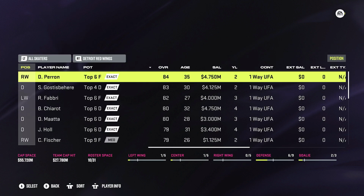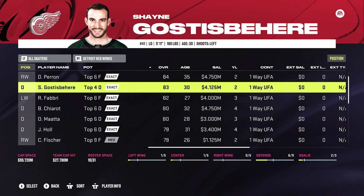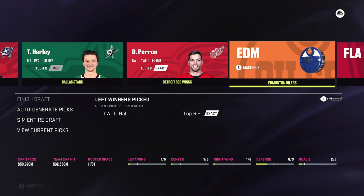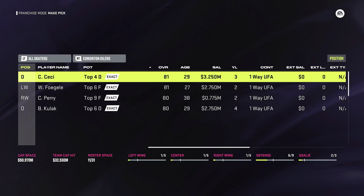Look at the Red Wings next. You could take Perron. You could also take Gostisbehere. I feel like we probably don't need Gostisbehere with all the good offensive players we're going to have between Girard, most likely Tyson Barrie. So maybe go David Perron here, put him in the top 6, and hopefully flip him for more at the deadline.